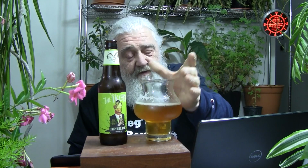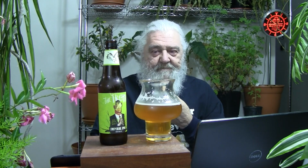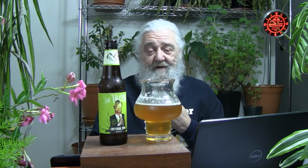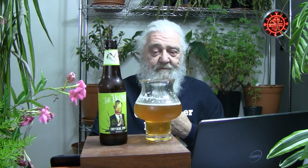I picked up these Flying Dog beers because we went to Blacksburg, like I said on the last one, and they had some of these beers, and I haven't done them in a long time, anything from this brewery. So I just decided to pick up several different ones just to give them a whirl, see if they've changed anything since I had them the last time, and I have not had this one before.